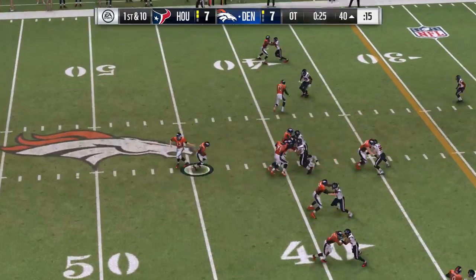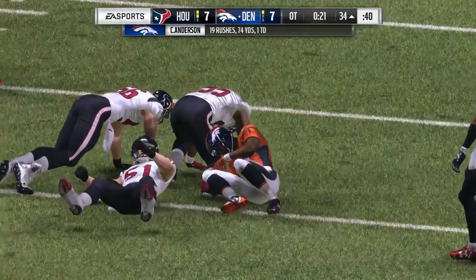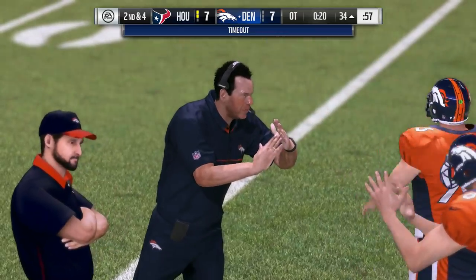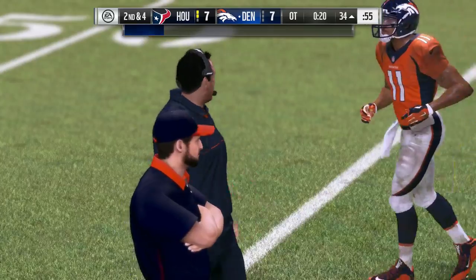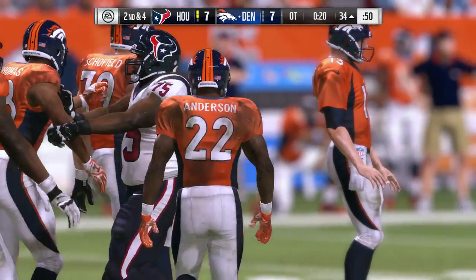In the backfield is Anderson, and they'll give it to him here. And able to push his way forward here for a good little gain. Now hold everything here. We're going to get a timeout by the offense. It'll be their third and final stoppage here in overtime, and we'll be back.